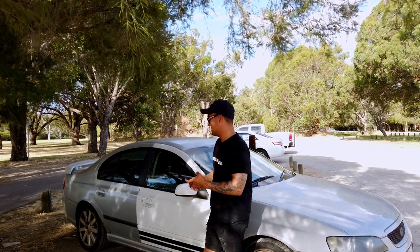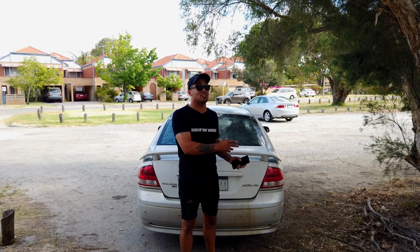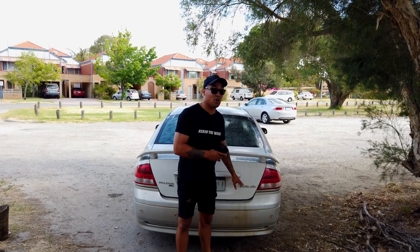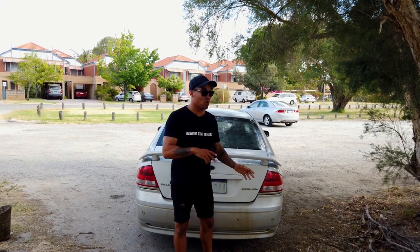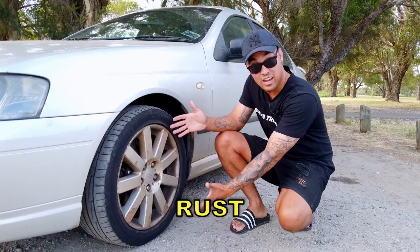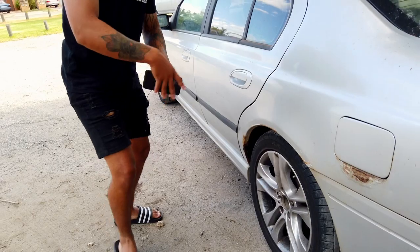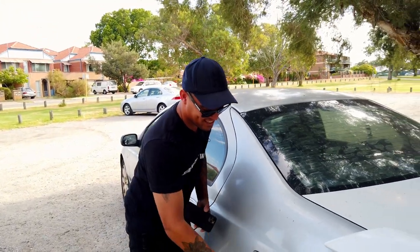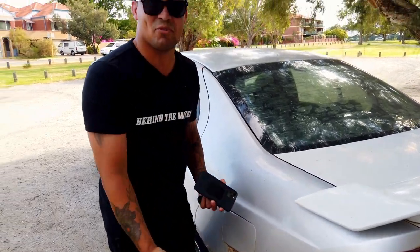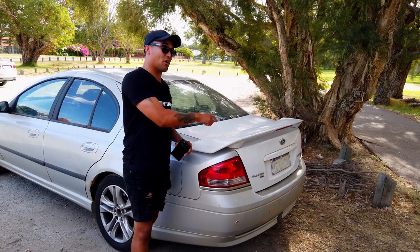And this car really needs some work. So for those who aren't familiar, this is actually an 06 BA Ford Falcon and it's not an XR6. And the list of things that are wrong with this car are huge. So starting off, we have rust. The broken fuel cap where you have to hit it and it opens. I mean, accessibility, right? You also have the mismatched rear boot lid because the old one had rusted out.